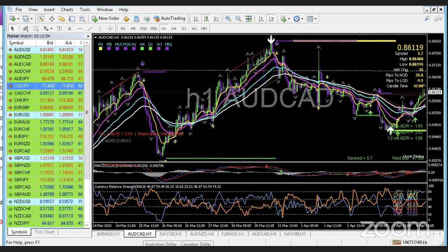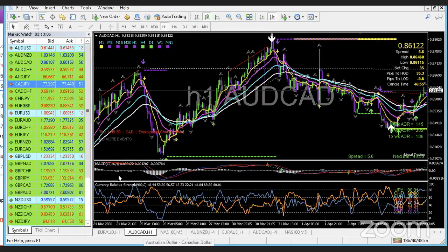So we shall see. But are there any other questions, comments, pairs, things of that nature that you guys want to take a look at? Otherwise, I'd like to go over some charting with you. Because I feel like everyone else is doing an exemplary job in terms of being able to find and drag and drop the triple arrow system.